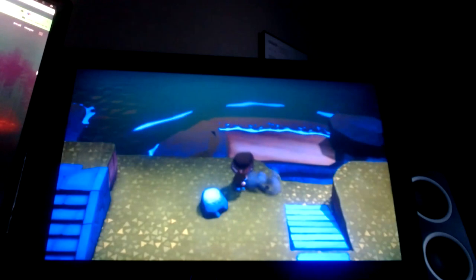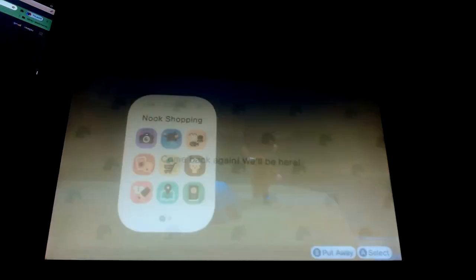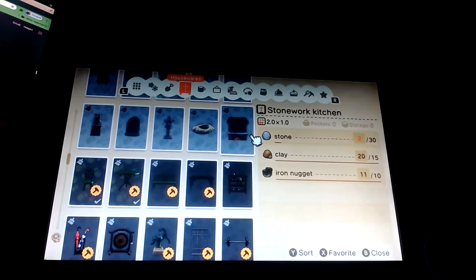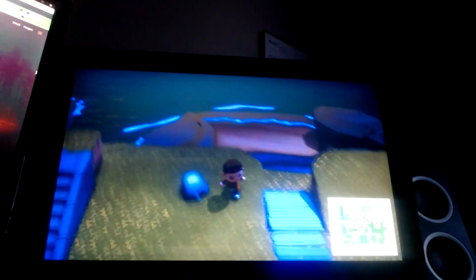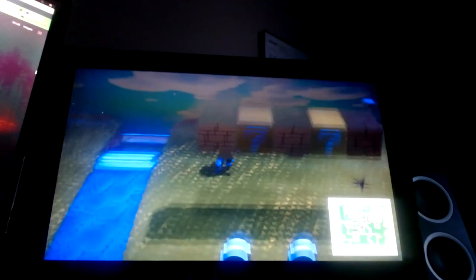I don't care about that right now. Just my phone. Hey. No, I didn't mean to do that. Wrong button. I need 40 pieces of stone. 30! Well, this is gonna take a while. Oh, wait. I got 27 pieces of stone.